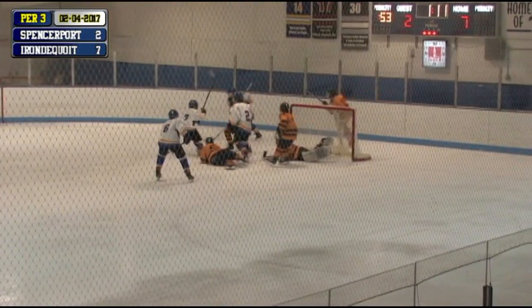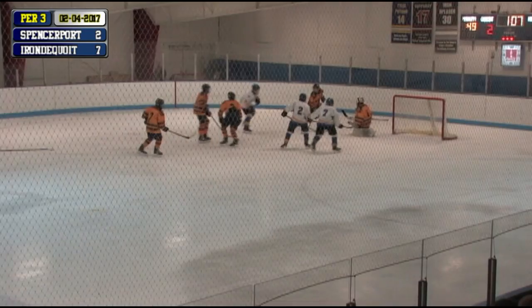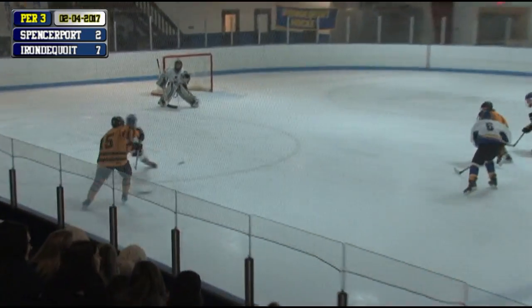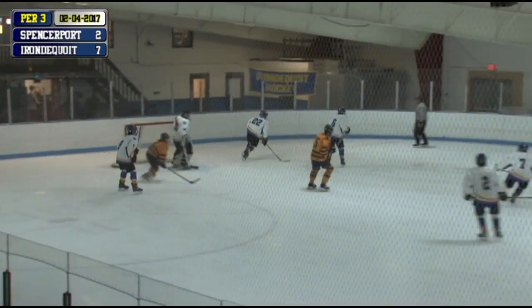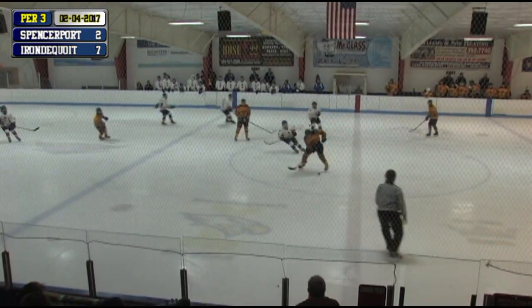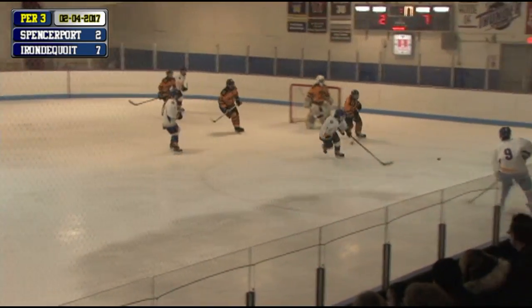Oh, the puck's sitting there. Oh, wow. Michael McCullough just can't jam it home. Max Letta with a long shot. Nice save by Dan Nichols. Only man back as the Spencerport team comes back. Oh, good back check. Nice check by Jack Gramlich. Yeah. Good job by Gramlich there. Kayla M to Kayla Muse.